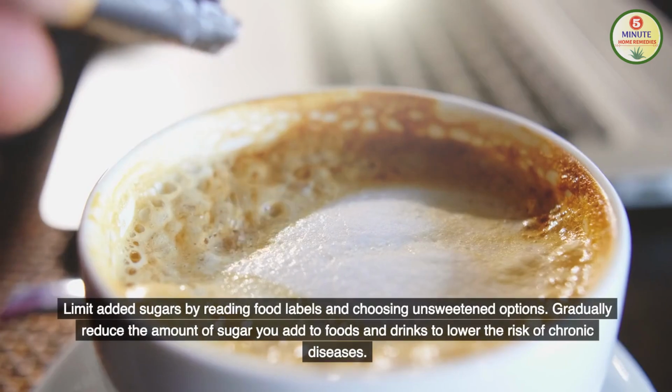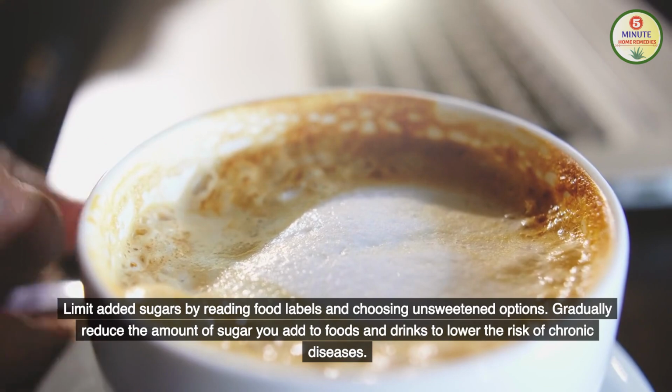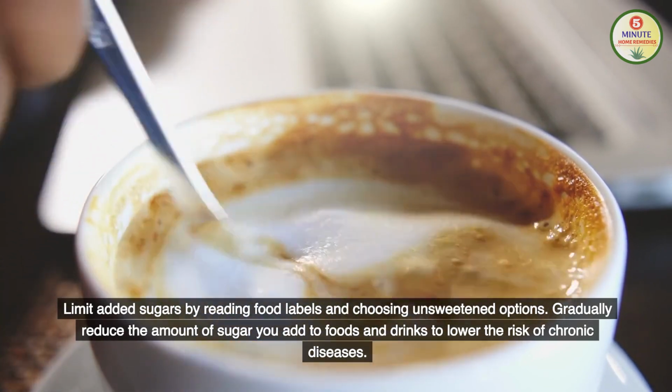Limit added sugars by reading food labels and choosing unsweetened options. Gradually reduce the amount of sugar you add to foods and drinks to lower the risk of chronic diseases.